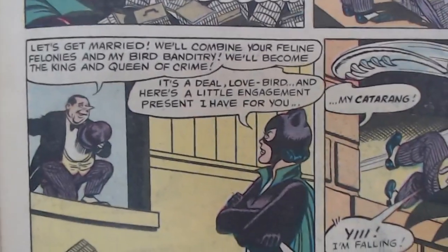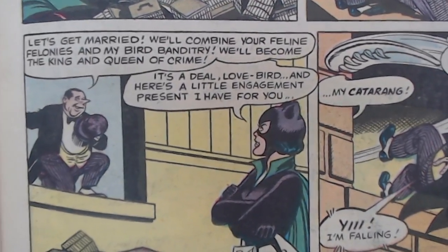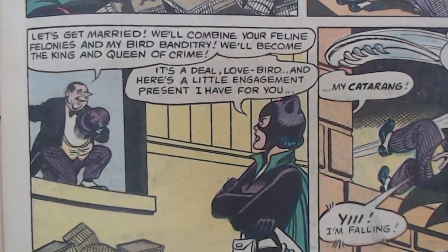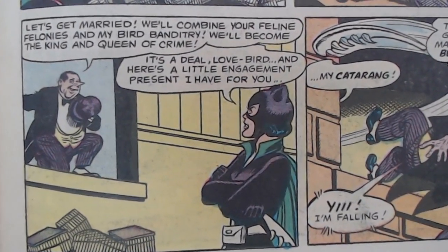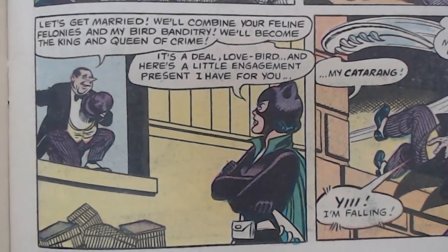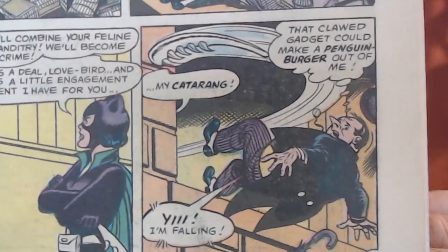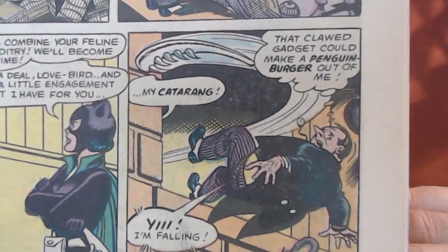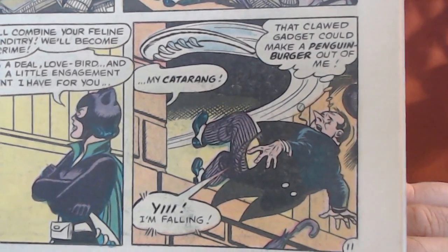Let's get married. We'll combine our feline felonies and my bird brainpower. We'll become the king and queen of crime. It's a deal, lovebird. And here's a little engagement present I have for you. Oh, look at that. She throws her catarang. My catarang. That clawed gadget could make a penguin burger out of me. Yay, I'm falling.